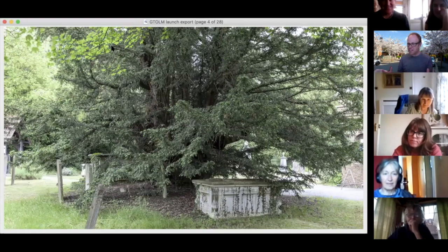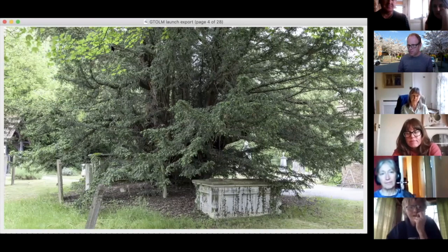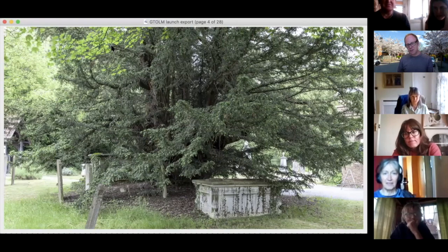But there's a great deal unknown about yew trees when they get very old. Because trees become very hollow, it's very difficult to tell how old a tree is, except through records and so on. So it's thought that this tree is between 1,000 and 2,000 years old. If it's 2,000 years old, it's been here since the Romans arrived. If it's 1,000 years old, it's only as old as William the Conqueror. Either way, it's very old, London's oldest tree.